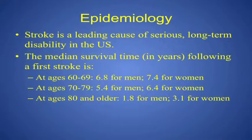So stroke is the leading cause of long-term disability. I always tell patients, stroke doesn't kill you. It's the number 4 cause of death, but it's the number 1 cause of disability. It unfortunately leaves you disabled. And that disability can range anywhere from mild deficits where you might need a cane, to significant impairment where you have to be in a nursing home needing feeding tubes and things. I've seen the entire spectrum of what stroke can do to our patients.